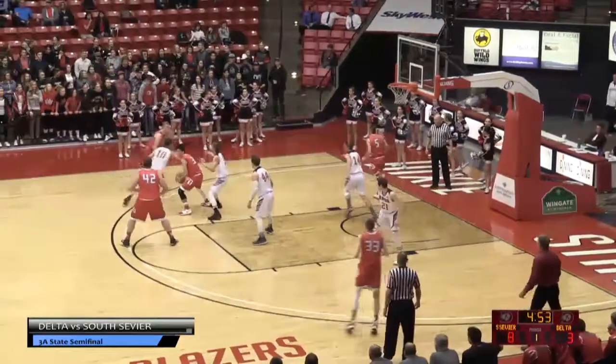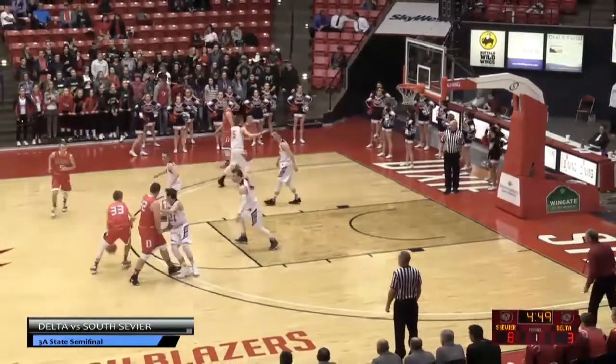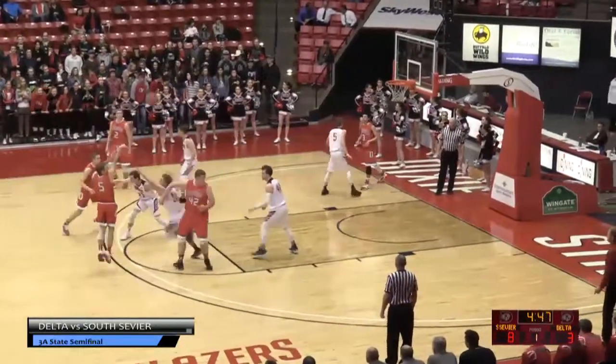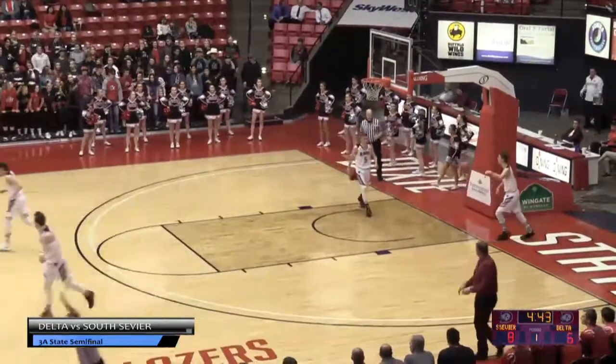Derek Smith drives left, cut off by Tebbs on the left elbow. He'll hand off to Roundy up top, he'll come to Springer, guarded by Wood. Off the screen by Roundy, hands off to Bruff. He'll take the straightaway three and knocks it down. Jamin Bruff with a Riverstone Contractors three-pointer.